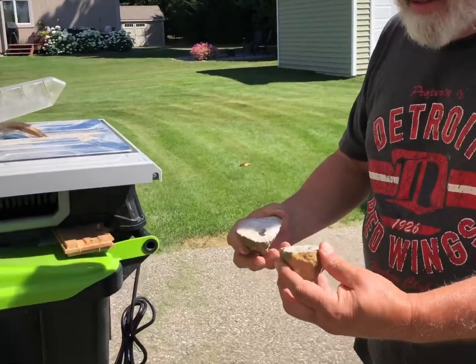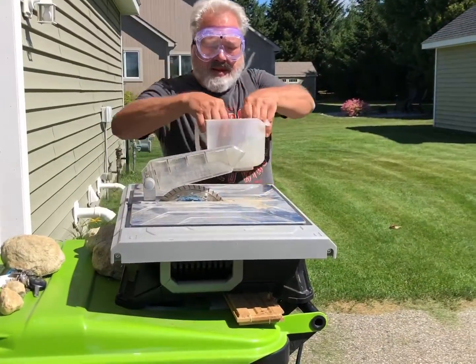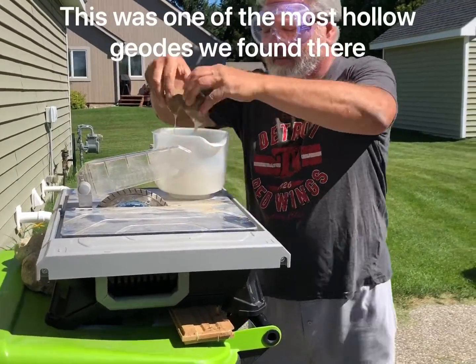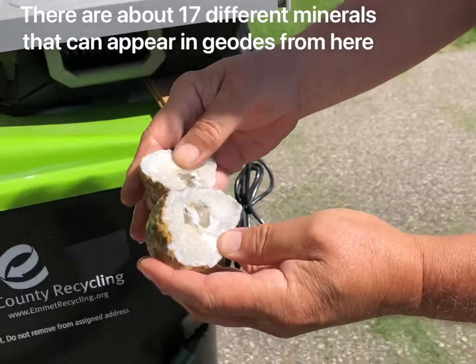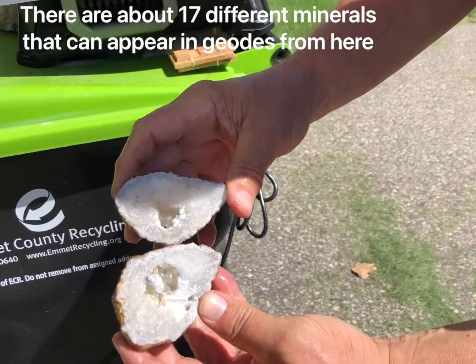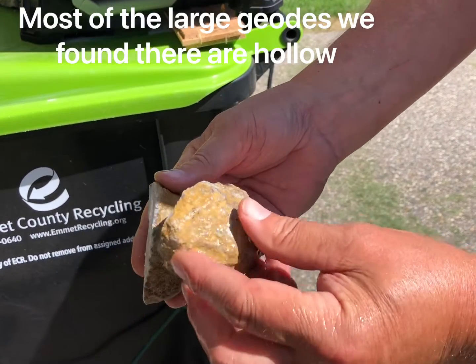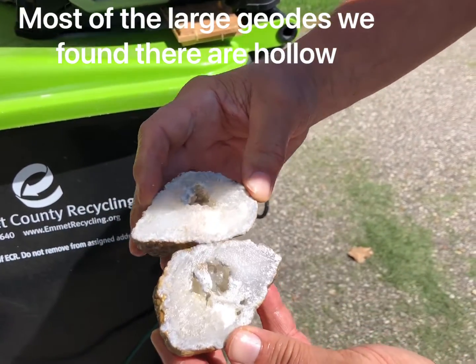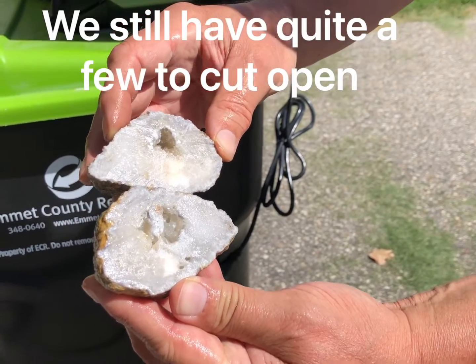All right, here is the inside. Let's get a little water. Here we go. A little bit of water. Clean it out. Take a look. Okay, so they're hollow and it's all quartz inside. A little bit of a calcite outer and quartz on the inside, and that's pretty beautiful stuff.